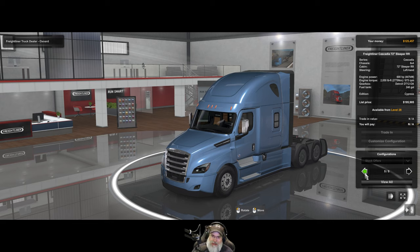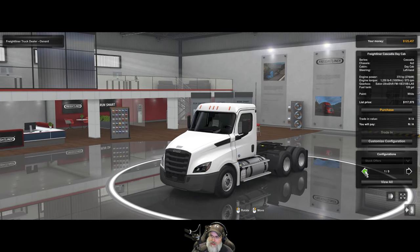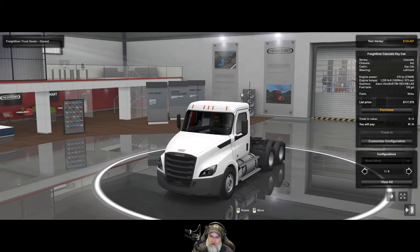Look at that truck, man. Isn't that a beaut? How much does that sucker cost? $195,000. Yeah, okay. We can't afford that. I think we should stay on the cheap for now, though, at least for bells and whistles types of things.